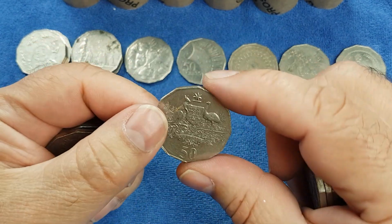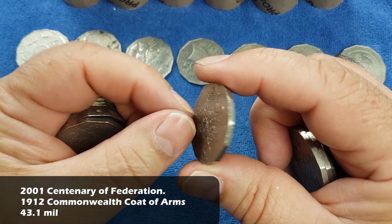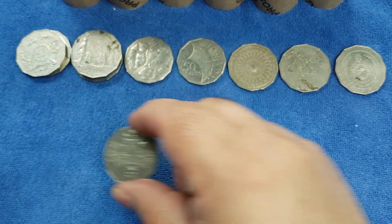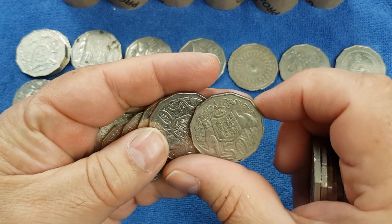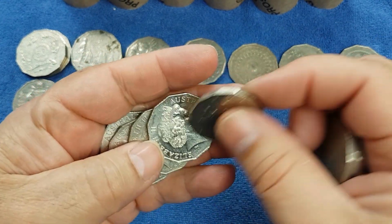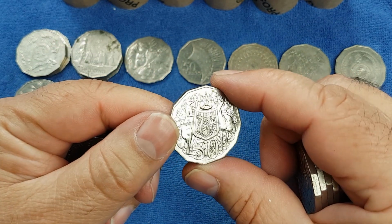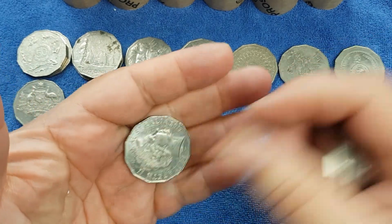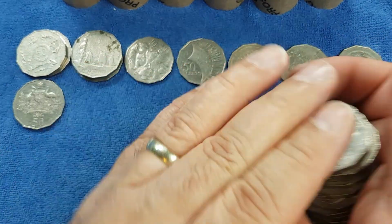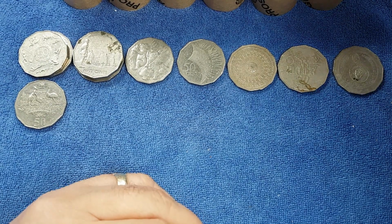It's a 2001 for the Centenary of Federation, the 1912 Commonwealth coat of arms. And there's a very shiny 2014, and we'll check it for crop circle error. It doesn't have it. There we go. So three or so rolls in. I might speed up a little bit.